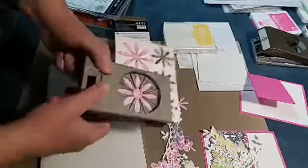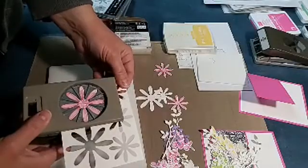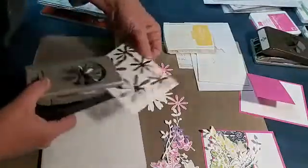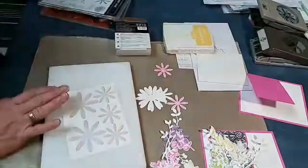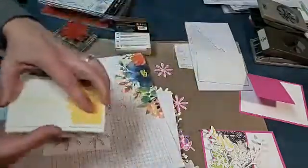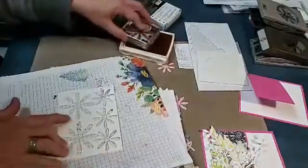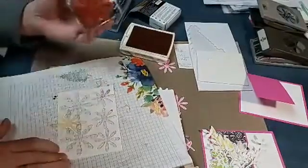Alright, so I'm going to line that up. One more big one. Oh, there we go. I think I'll be able to use that. And I'm going to stamp this large daisy. Let's see if I have a piece of scrap paper. I'm going to stamp it in Daffodil Delight. And I want the middle of my daisy right here. There we go.